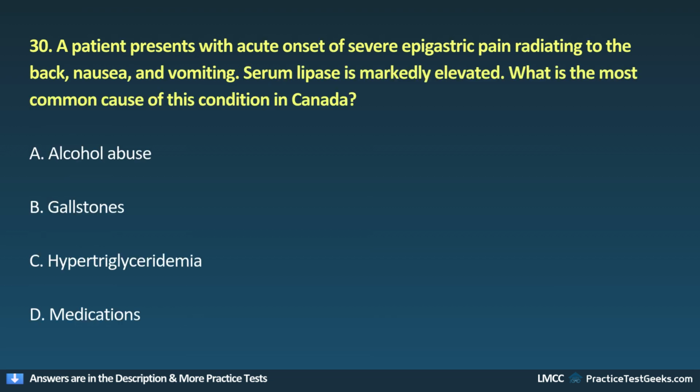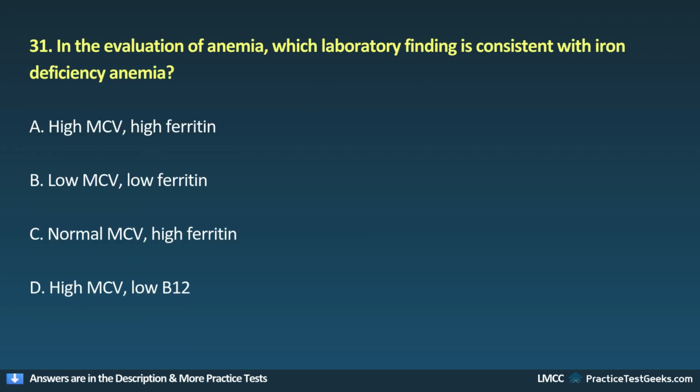30. A patient presents with acute onset of severe epigastric pain radiating to the back, nausea, and vomiting. Serum lipase is markedly elevated. What is the most common cause of this condition in Canada? A. Alcohol abuse. B. Gallstones. C. Hypertriglyceridemia. D. Medications.